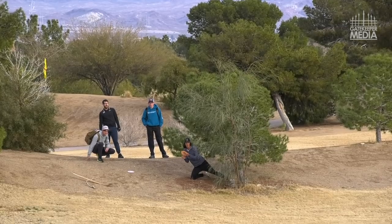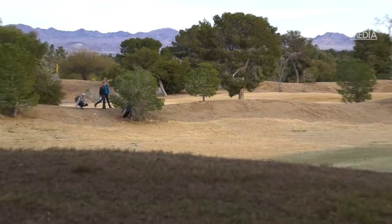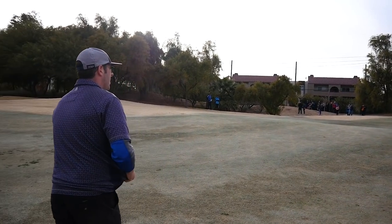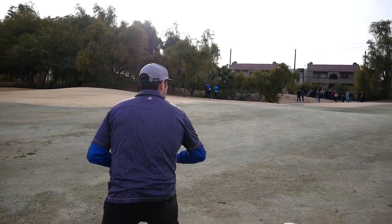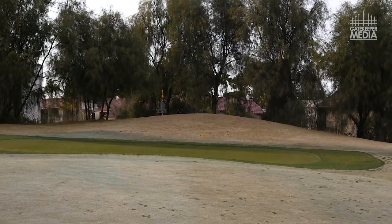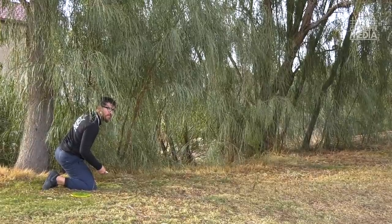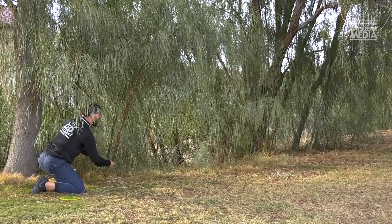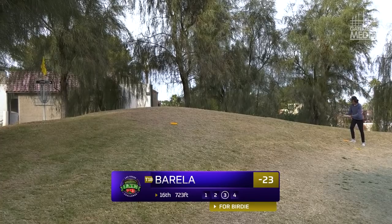Barela, I feel like he's almost pin high on a 700 foot hole. He definitely leaves himself some more room. It's not going to be an easy putt. Marty with the biggest crush, doing what Marty does. Seems like everybody found their way underneath some brush. Yeah, fortunately for Eric, that's the second time in a row.